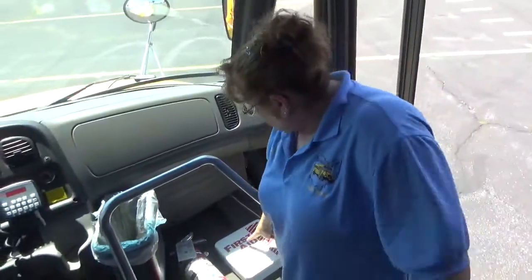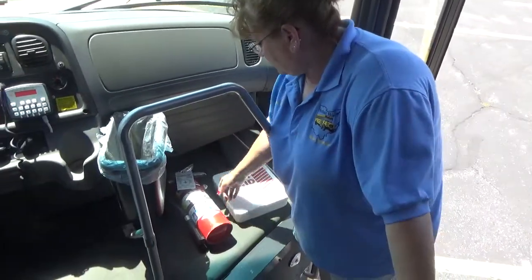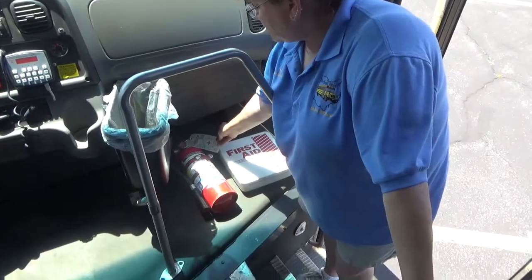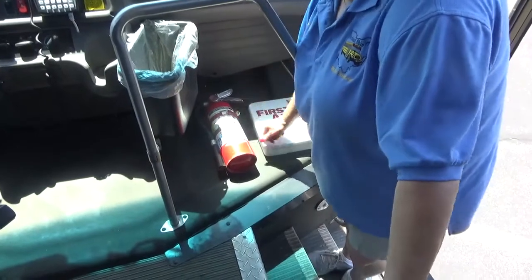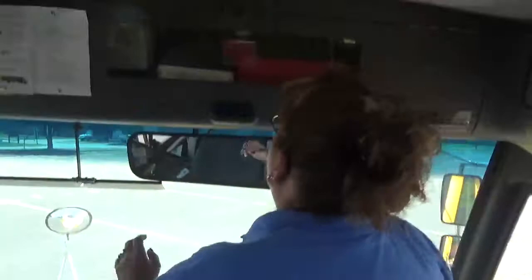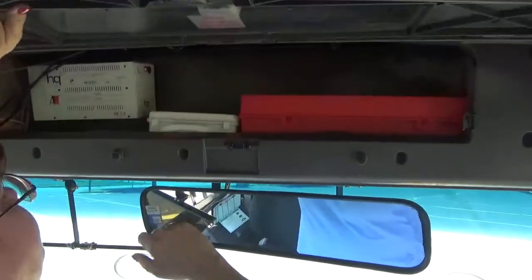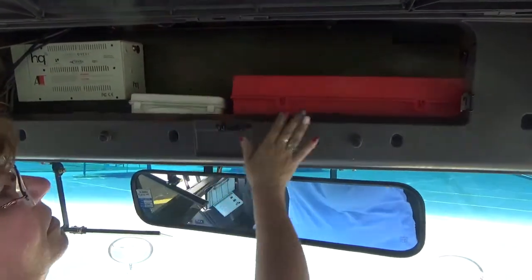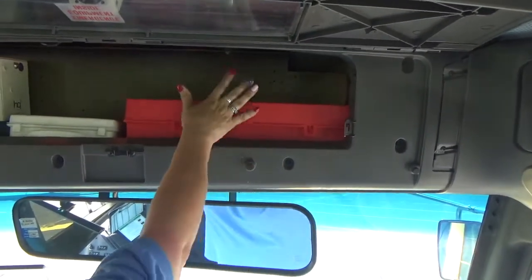As I come in, I have my first aid kit. It is fully stocked and secured to the bus. The 5-pound ABC rated fire extinguisher is fully charged with the needle in the green. It is secure in its bracket. Bracket is secured to the bus. Up here, I have the body fluid kit. It is secure in the compartment and fully stocked. My road kit contains 3 reflective triangles and 6 flares, also properly secured.